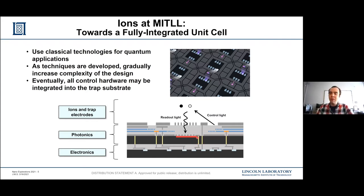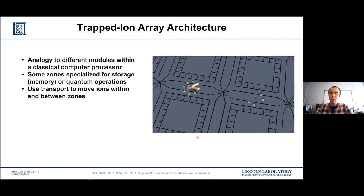This kind of unit cell picture fits nicely with a proposed architecture for scaling up to a system with many ions. This is a 2D array-based architecture where you have multiple zones, each zone being specialized for performing different operations. One zone might be really good at doing quantum gates, another zone might be a very good memory zone. And by manipulating the voltages that I apply to my trap electrodes out here along the edges, I can move ions in and around these zones.